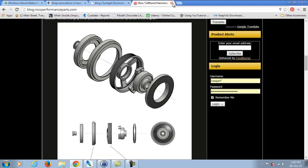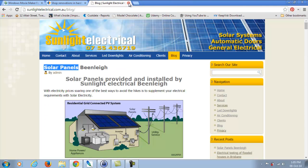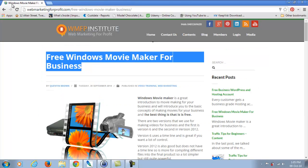And so that's how we start doing blogging. So let me just go through and show you the anatomy of a blog.